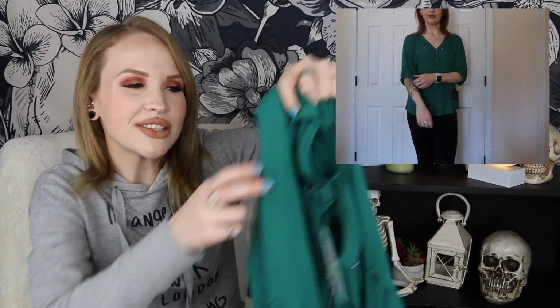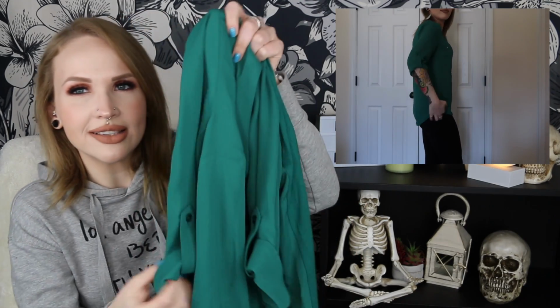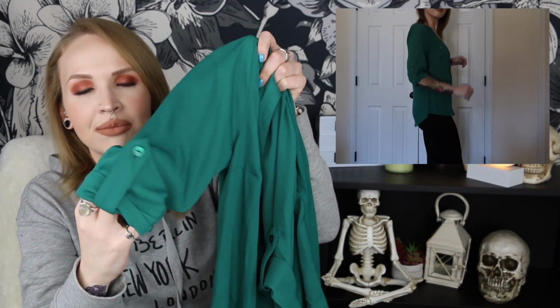green, like very green. So I loved the color, but the more that I looked at it and the more I wore it and everything, the less I liked it. I liked it at first, primarily because of the color. I also like sleeves like this, where it's like that button up and it comes up 3/4 of the way. I kind of liked the zipper detailing, but not too much.